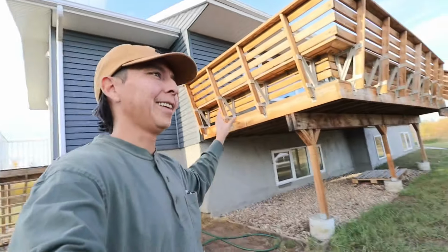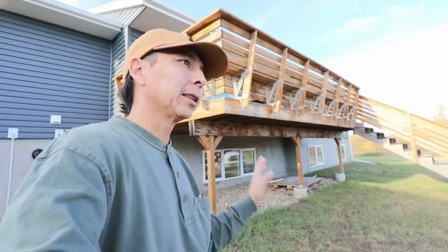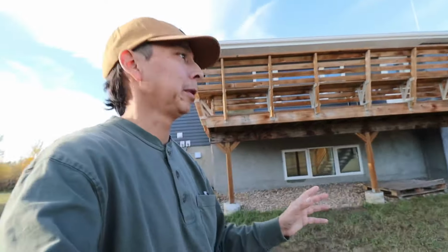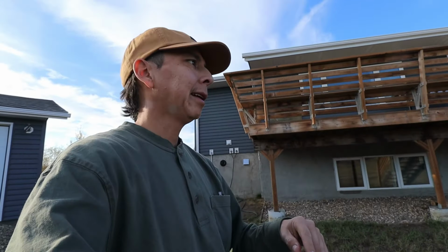And here's the lodge. It is amazing inside here. It is unreal how beautiful this place is. I've never been to anything like this. I am super pumped to be here. Now the hunters are coming tomorrow night. Let's go check it out inside.